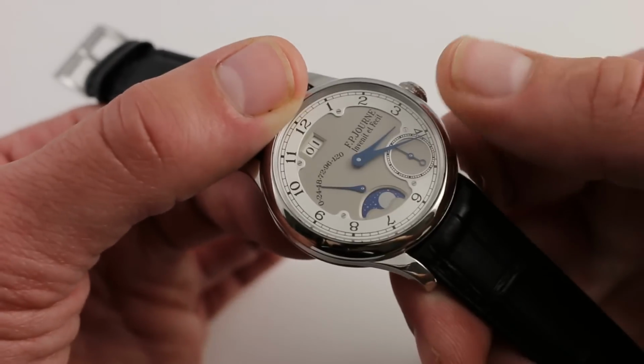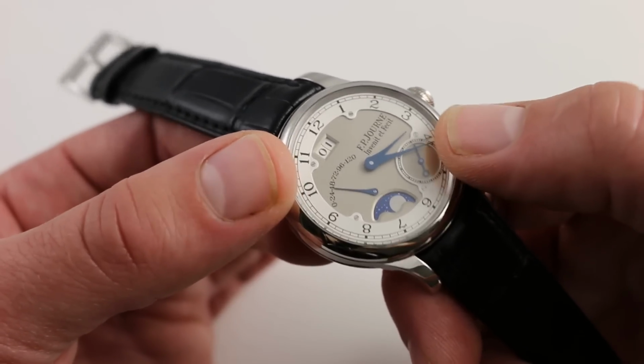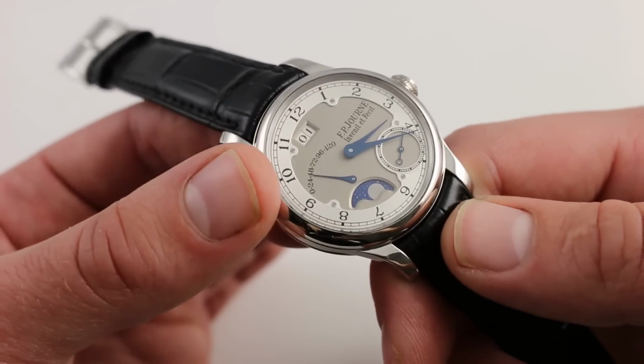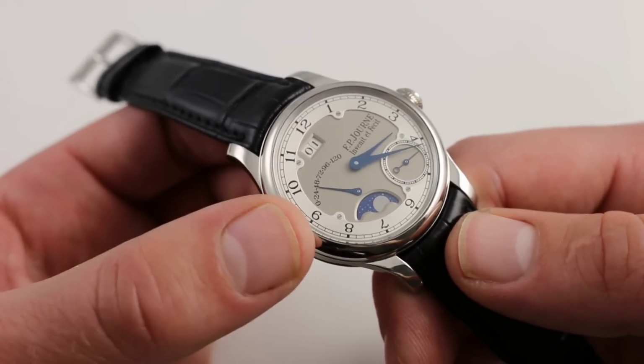There's a beautiful vintage-style railroad minute track outboard, and those gorgeous biomorphic Journe hands, you could see them on a watchmaker's bench, absent any of the other features of this watch, and immediately know what timepiece he's working on. They are that distinctive, that redolent of FP Journe's Genève micro-manufacture.